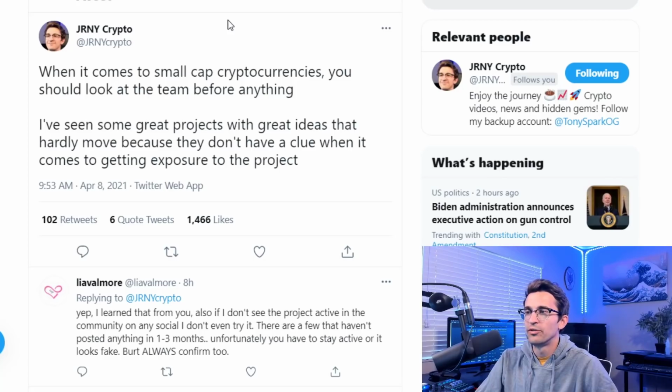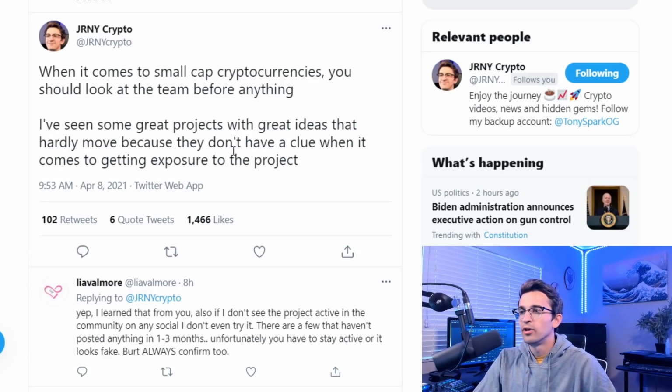This is why I do dollar cost averaging as well. I do like to see how the teams work over time and how they deliver. So one of the main problems in the bull market is people start FOMOing into projects without doing their proper research. As soon as they see a lot of FOMO on a project and a lot of people buying and just a lot of hype around it, people will just go in heavy and ape into these cryptocurrency altcoins without doing their proper research and everything, not even looking at the teams.